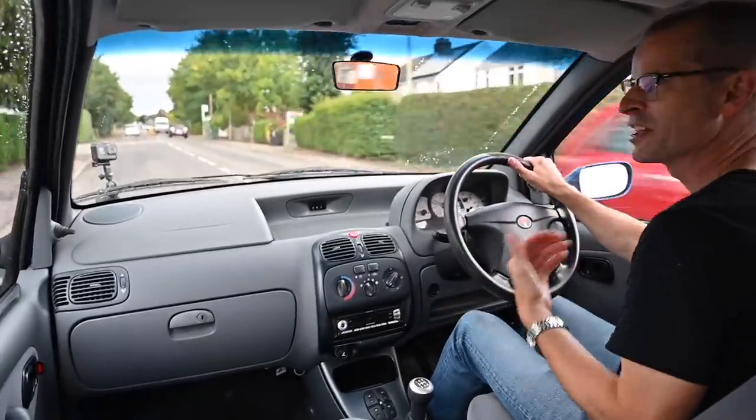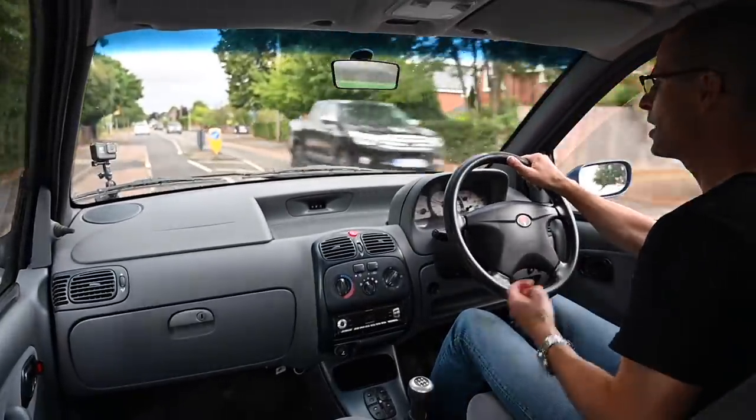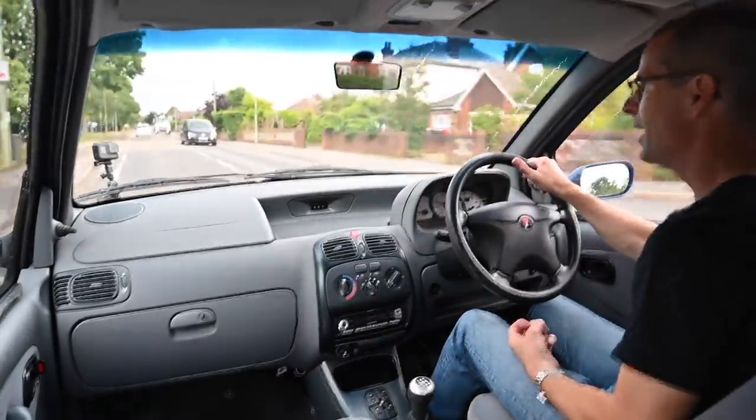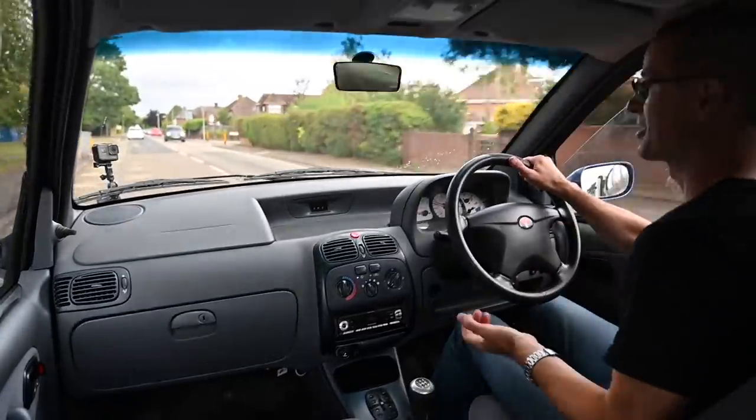And so their problems were kind of twofold. First of all was the initial quality. They had to work hard to make the car good enough. And it's an okay car, but it's not quite as good as its position. And the second problem was perception.